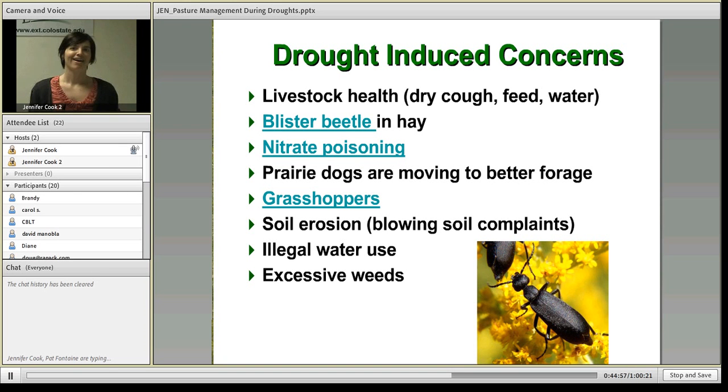Nitrate poisoning may also be an issue, or at least something you want to consider when you're grazing things like annual weeds like kochia, mustards, thistles, or even field bindweed. These plants, as well as some grains like sorghum, tend to accumulate nitrates when they're stressed out. And so the stress of drought can cause them to accumulate nitrates, and then the high nitrates in the feed can actually cause poisoning and maybe even death in your animals. So you just want to be aware of that when you're feeding alternative feeds.